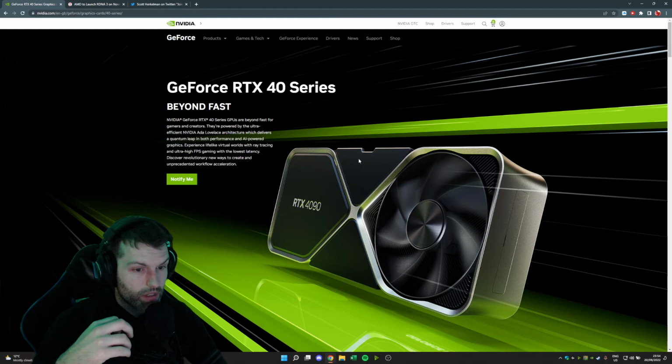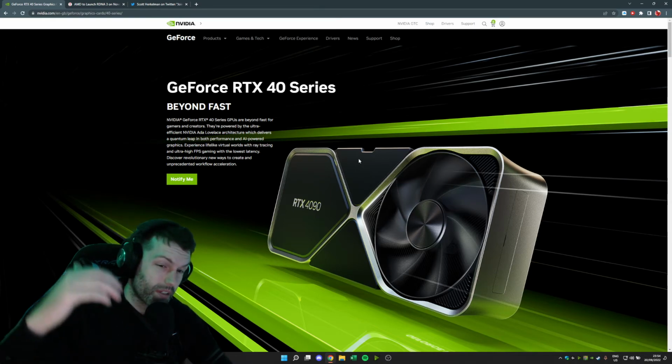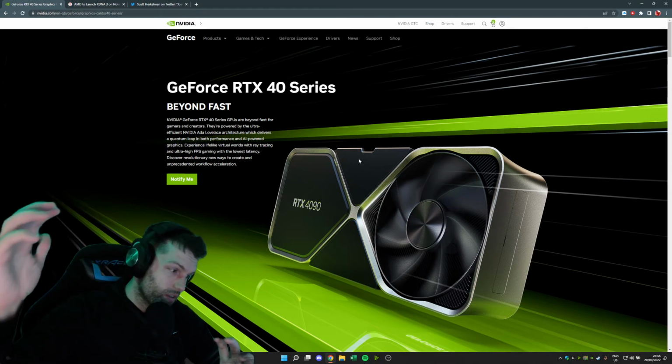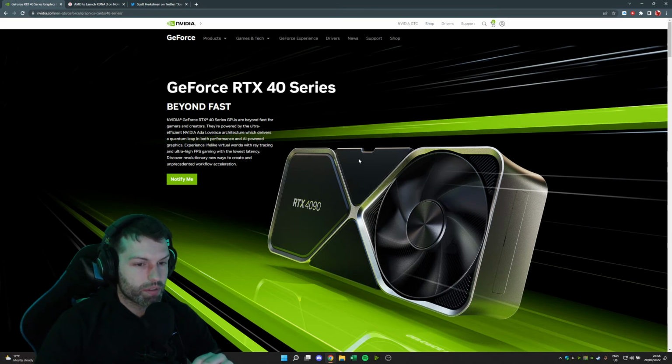So it sort of makes me feel like they are keeping those prices high in order for them to just get rid of their 3000 series stock, which is at the moment way overstocked. They have way too many cards to sell still. And I think this is a way for them to keep them at the prices that they're at now, because if they drop them, they lose more money, or they don't make as much, even though they're going to be making a ton anyway.